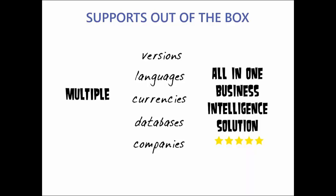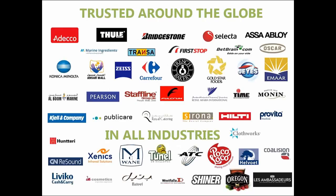In addition to this, the solution also supports multi-language implementations, multi-currency, multi-databases, and multiple companies, all in the cost of a single license. This makes it an all-in-one business intelligence solution. BI4Dynamics currently has over 800 companies using the solutions across 70 countries and has a true global presence, with many well-known brands trusting us to deliver analytics for them.